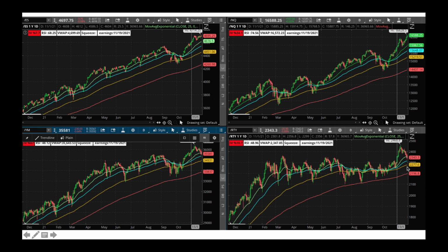So typically when Russell rolls over like this, there could be some ripple effect on broader S&P 500 and Nasdaq. There could be some down day next week. We'll see how it goes. So with that, let's jump in here and see where we can go from here.